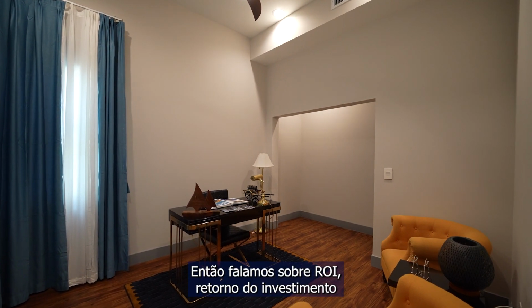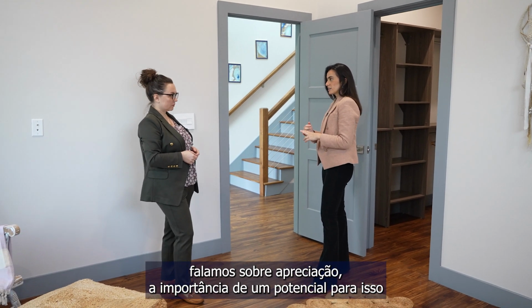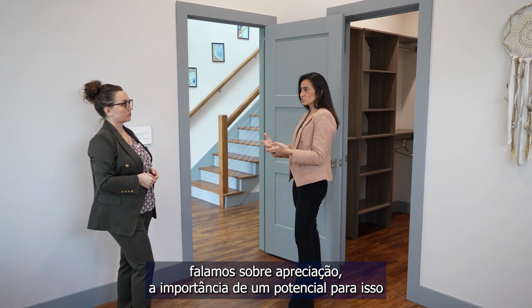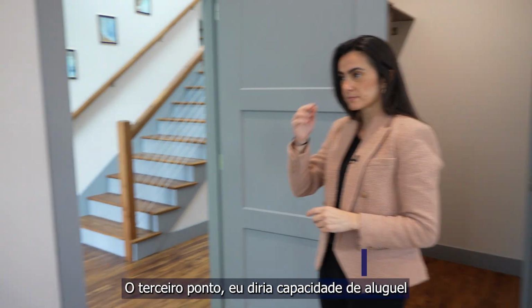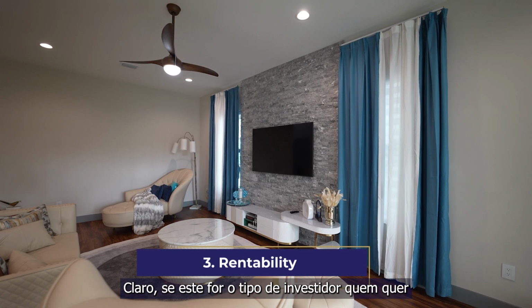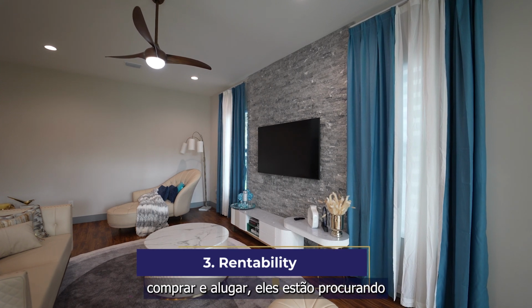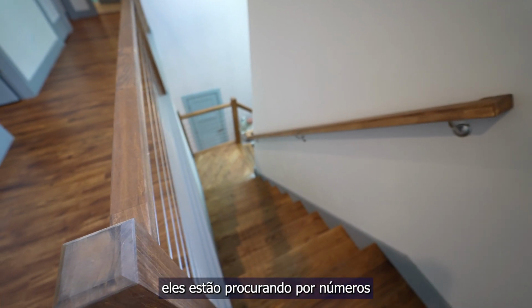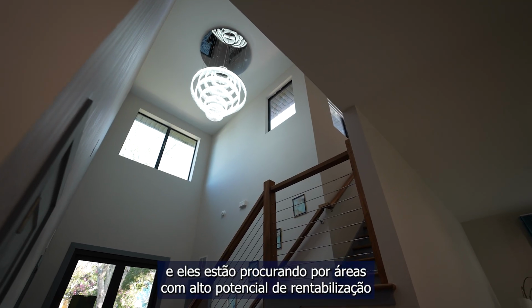So we talked about ROI, return on investment. We talked about appreciation, the importance of a potential for it. And what would be the third point? The third point, I would say rentability. Of course, if this is that type of investor who wants to buy and rent out, they're looking for it. They're looking for numbers and they're looking for areas with high potential for rentability.